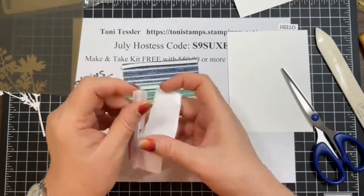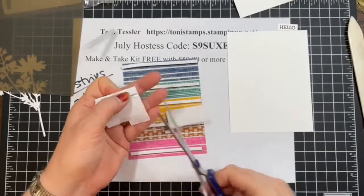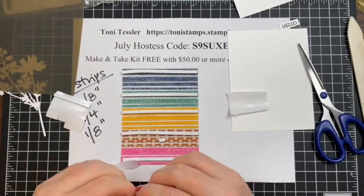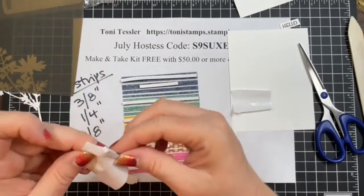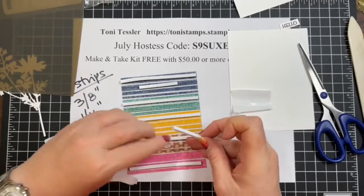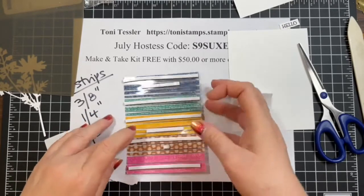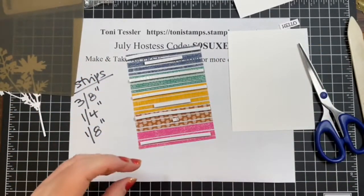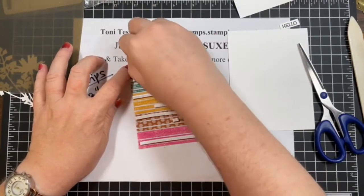I have one left. Let's just cut it in half. Let's just use it. I'll do half right here and half, let's just get rid of this. Nope, we'll put it right here. And that is barely covering it, but okay. Good, good, good. So now we're gonna peel these up, peel the paper off.